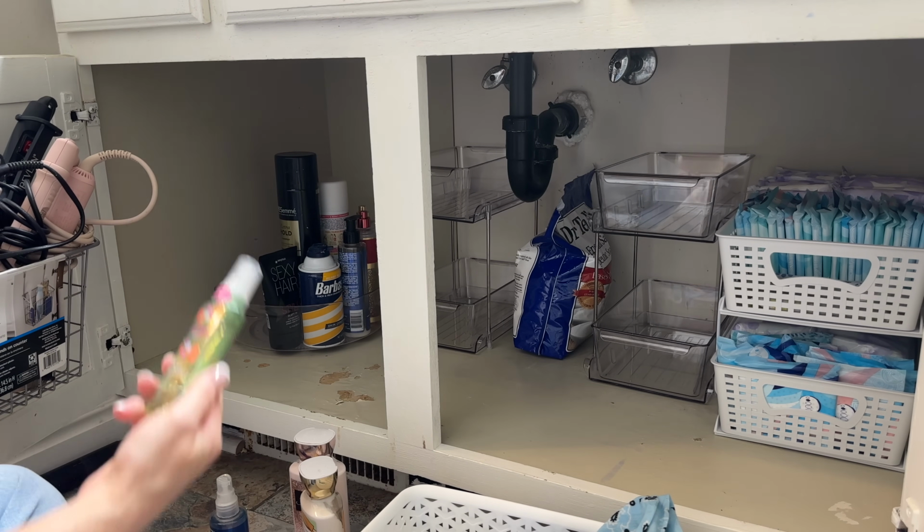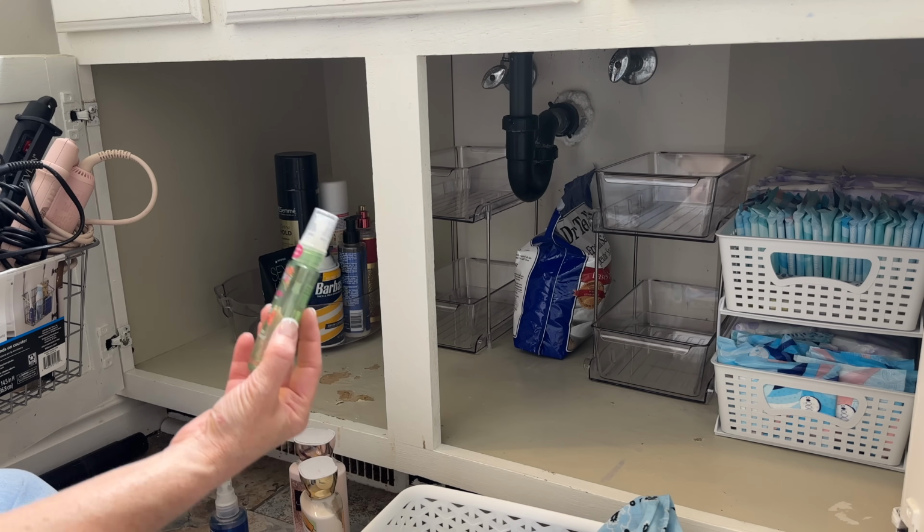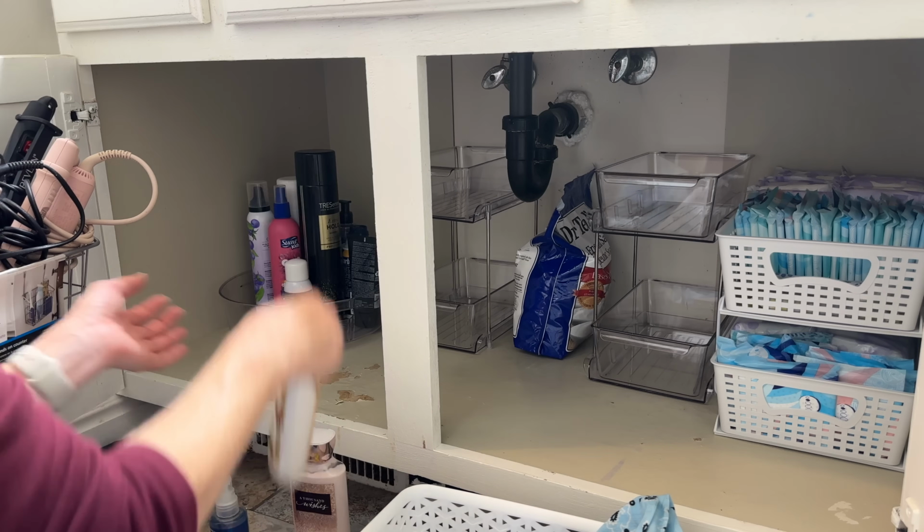This is a little travel one. I wonder if they want to keep it with travel stuff. Yep, we decided to go ahead and add this to the travel size stuff. So let's put these lotions in here too.